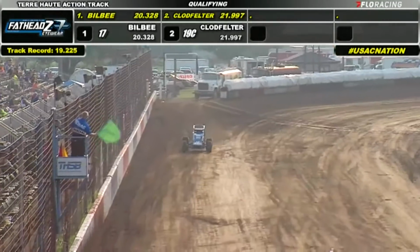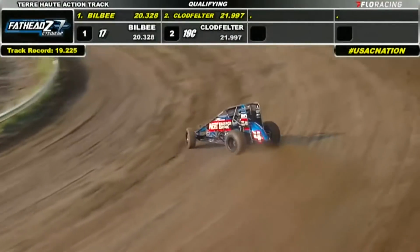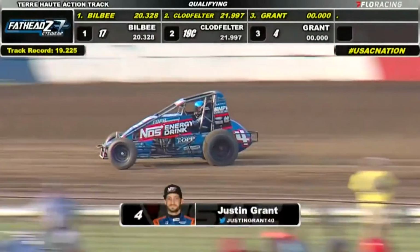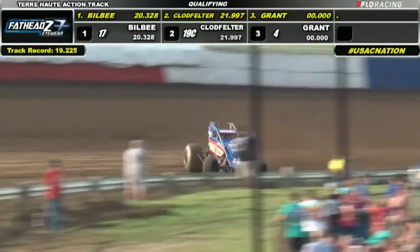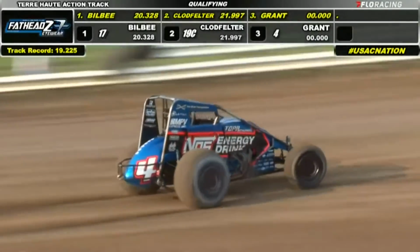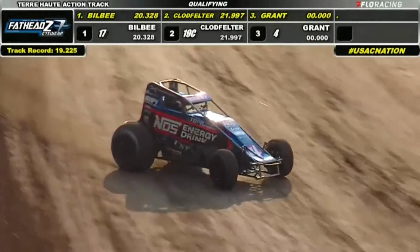Good stuff there. Coming up next, 4 feature victories so far in 2021 for the driver of the Top Motorsports number 4. NOS Energy Drink, MPV Express, and Top Industries adorn the side of his Maxim with a Chrysler Chevy underneath the hood. From my own California, here's your defending Silver Crown Series champion, JG Justin Grant. That will get the word on Justin Grant, who is a 2-time winner here at the Terre Haute Action Track.